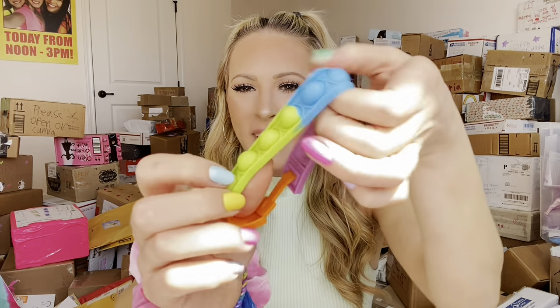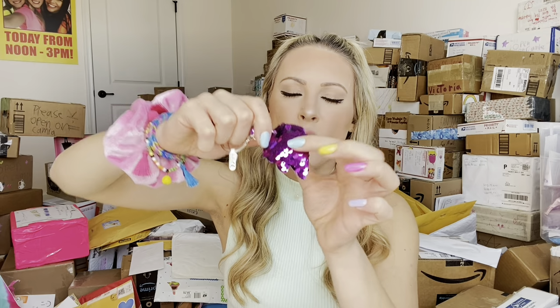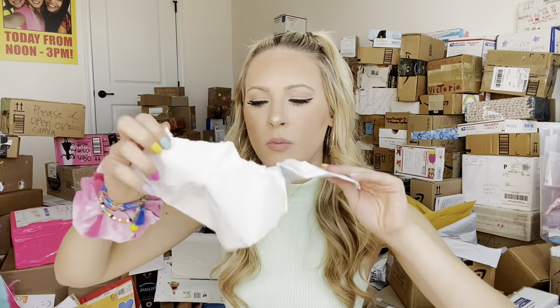Ooh, it says that it's a gift. It's a pop-it bracelet. I have the most amazing collection of these things. I'll have to show you guys sometime. And we have a mini heart-shaped pop-it and this has really good pops, just saying. What is this? Another gift? Ooh, it is a purple snow cone keychain. What is this? Oh my gosh, this is so neat. So it's like a little stress ball and it has the neatest shape to it.